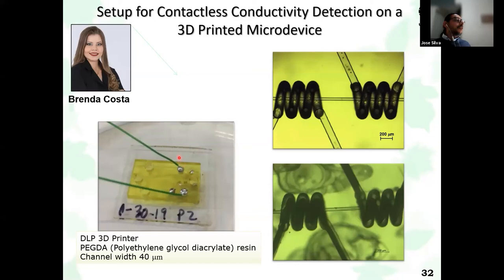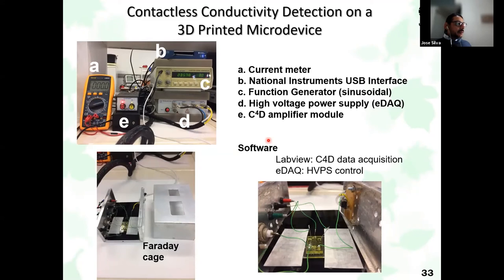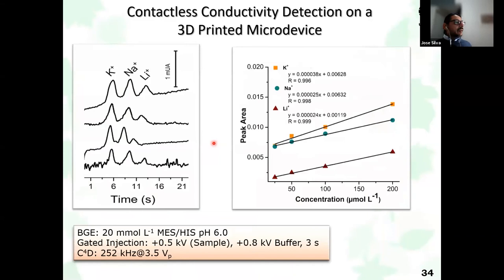So we put a metal inside the electrodes. You can see the metal here is gallium, melted gallium. We insert this in the electrodes to get this separation. So this is a picture of the instrumentation. Really cheap instrumentation for the application of conductivity detection. Here a separation for potassium, sodium, lithium.